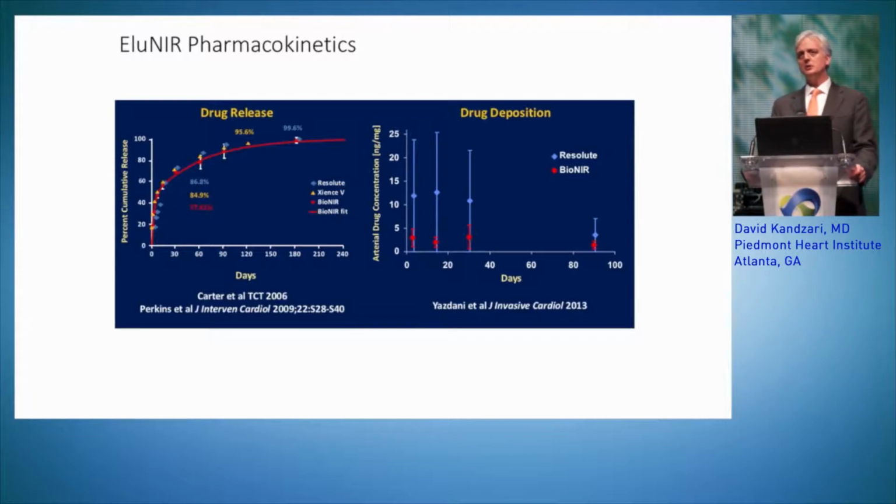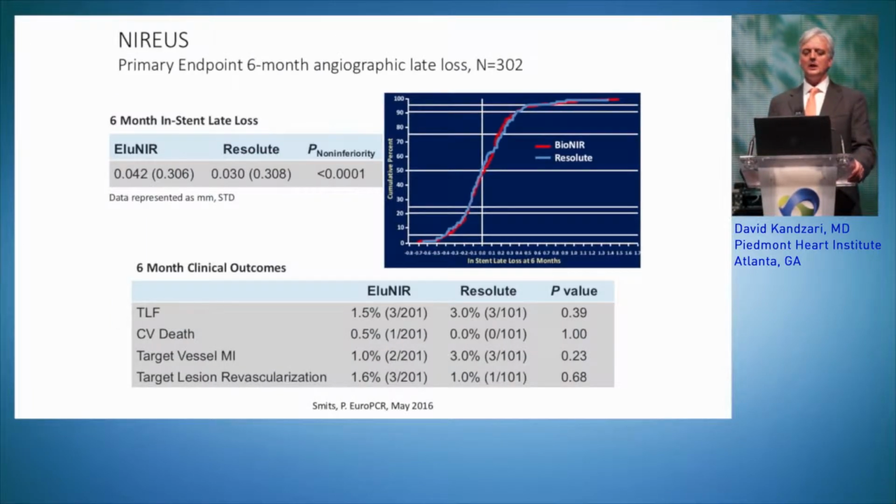But in comparison to commercially available stents like Resolute in the right-hand panel, there is no rapid burst or peak concentration of drug immediately after stent implantation, followed by a trough or slow diffusion of drug. But instead, there's a persistent yet low level of drug that is maintained throughout the entire period, the temporal course of drug elution that is identified within the vessel wall over approximately a 3-month period.